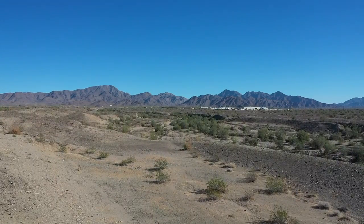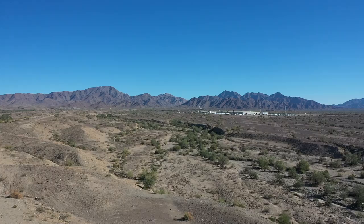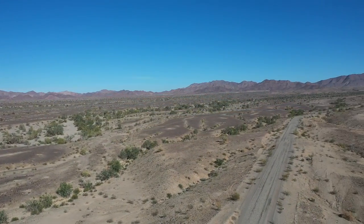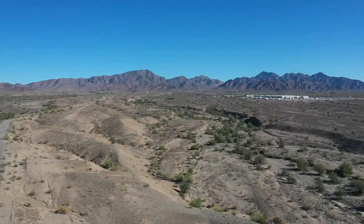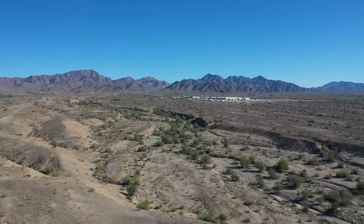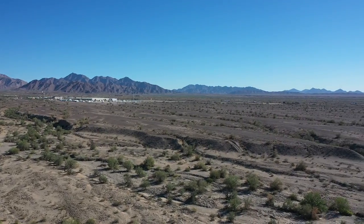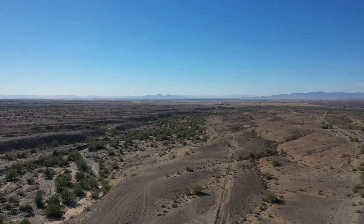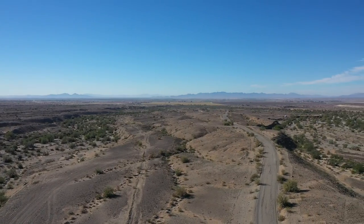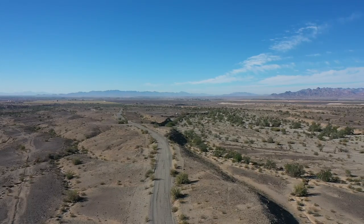Up we go. All right, now that's looking back at that truck stop, gas station, and the interstate. That's looking off to where we were, up towards the mountains, in that van that was parked. This is all BLM. Okay, now this is looking back down towards Ehrenberg. If you keep going on this road, it'll take you down to Ehrenberg.